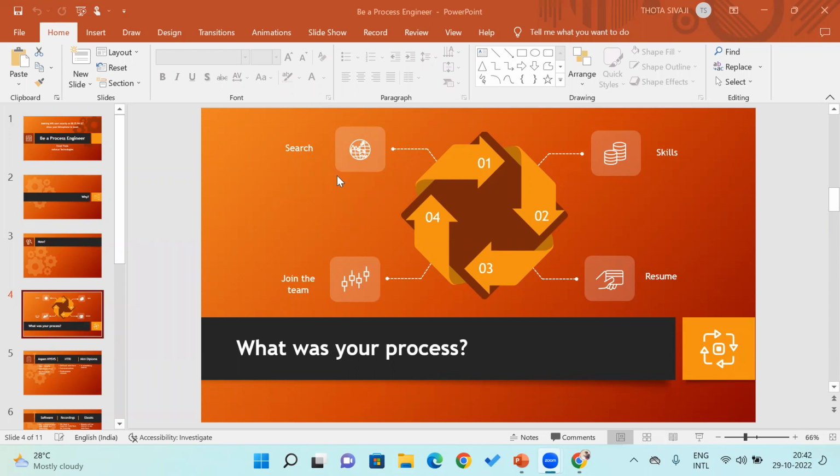And once you search for the job, the second thing is that you have to upgrade your skills. For example, let's say you search for the top 100 companies in India, or the top 100 companies in the world, and you have a list. Those companies are offering process engineering jobs with a high pay scale. Then you have to upgrade your skills. Upgrading the skills is very important. Once you upgrade the skills, you have to represent that in your resume. And then you have to join the team. So these are the 4 steps.